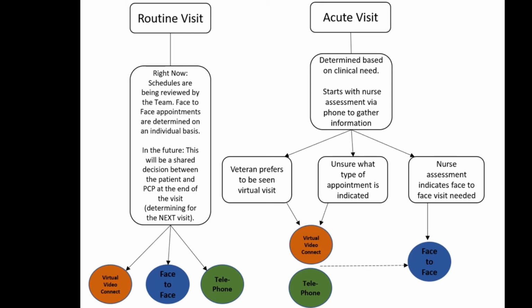If the veteran prefers to be seen for a virtual visit, we schedule. If the nurse gathers the information and determines this is not something that we can do over a virtual visit and the veteran requires to be seen for a face-to-face visit, we schedule the face-to-face appointment.